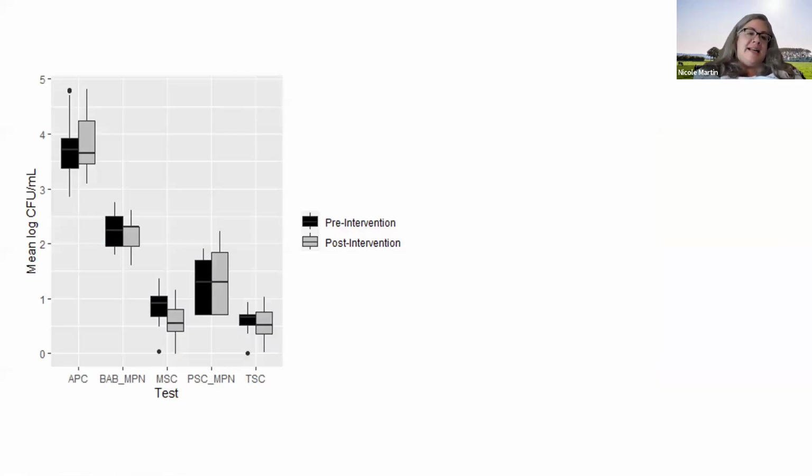So here's the data that we found. Again, I'm just going to walk you through these acronyms so you remember. These are those butyric acid bacteria. The APC is the total count. We wanted to measure that as well. The mesophilic spores, the psychotolerant spores, and the thermophilic spores.